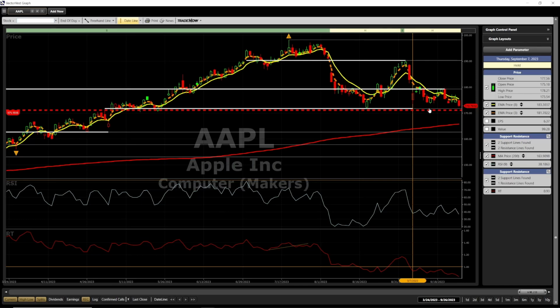However, if the market continues to put pressure on Apple and breaks this key level of support here I have at 171, price action could continue all the way down to the 200-day moving average. So currently right now I am bearish on Apple unless we get some green lights in the color guard ASAP.